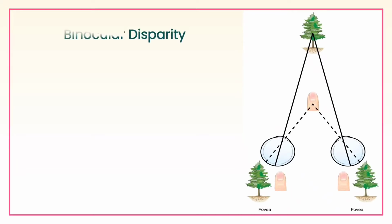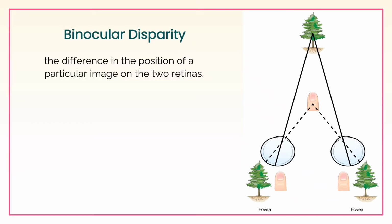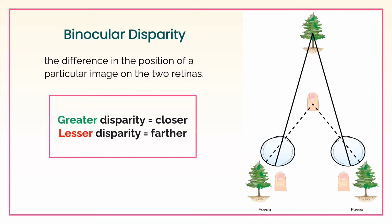Binocular disparity. Sounds familiar, right? Binocular disparity is the difference in the position of a particular image on the two retinas. The greater the disparity, the closer the object is. So having two eyes is what gives us our depth perception.